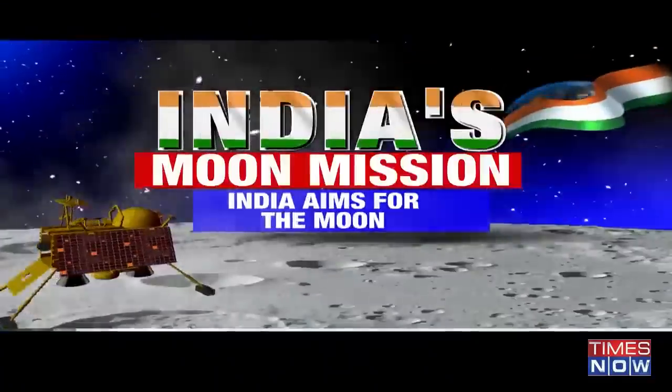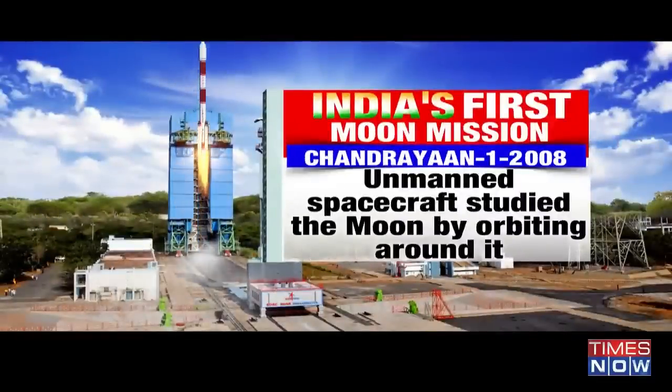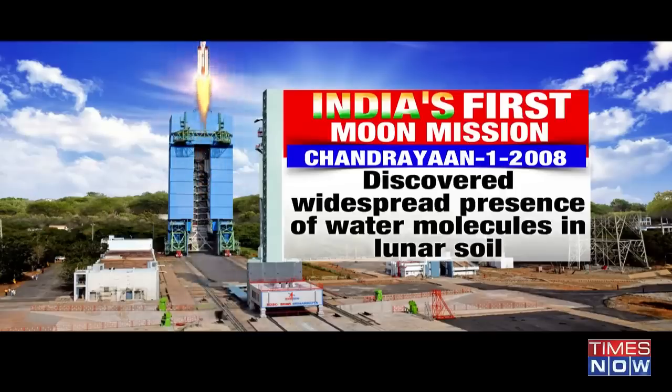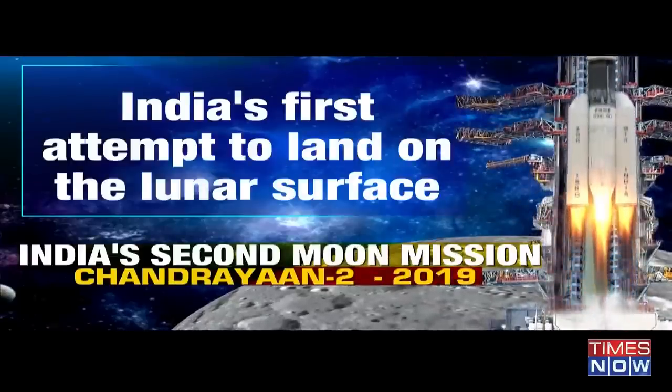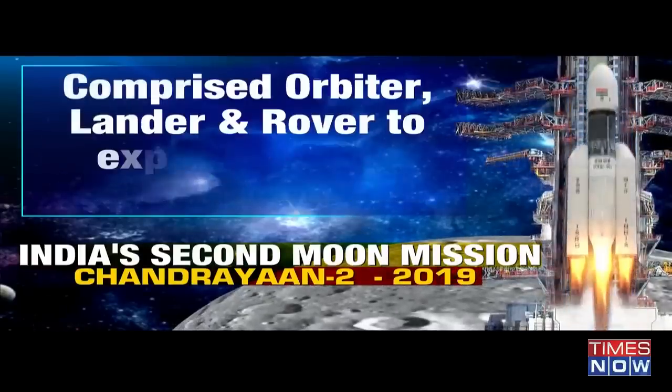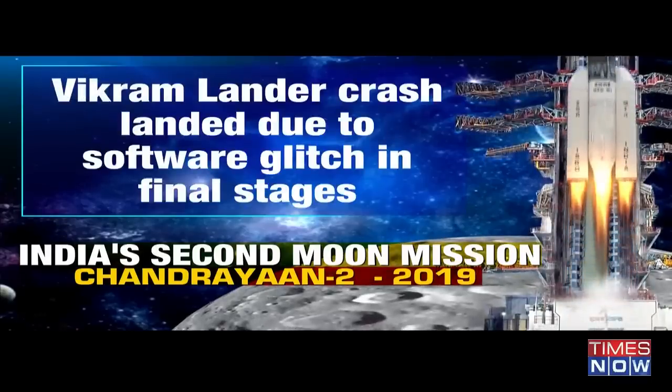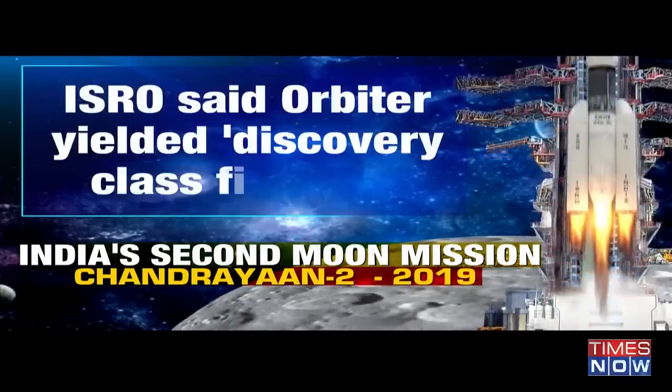stage if you need. India's first lunar mission in 2008 put Chandrayaan-1 in orbit around the moon and found water molecules in lunar soil. 11 years later, Chandrayaan-2 was only partly successful as the lander crashed, but the orbiter, ISRO said, yielded discovery-class findings.